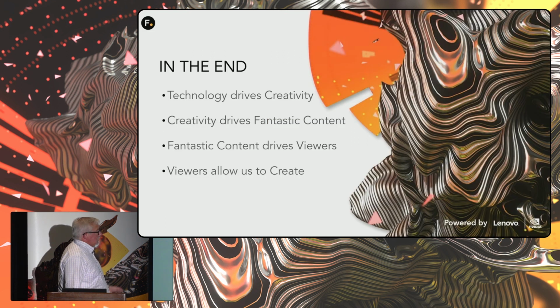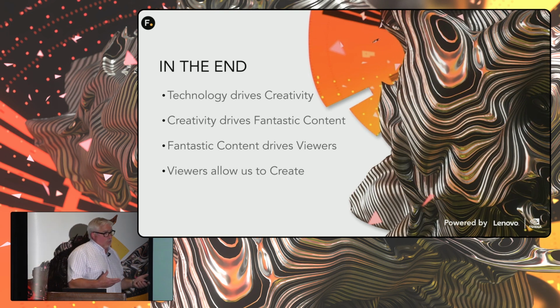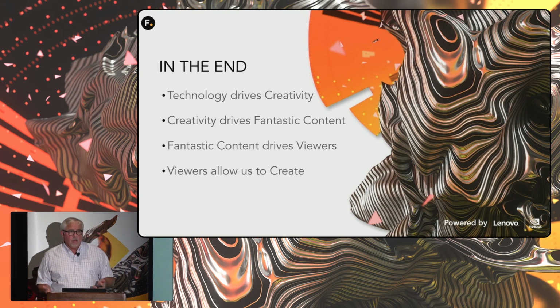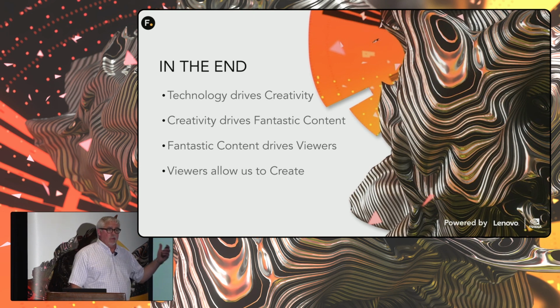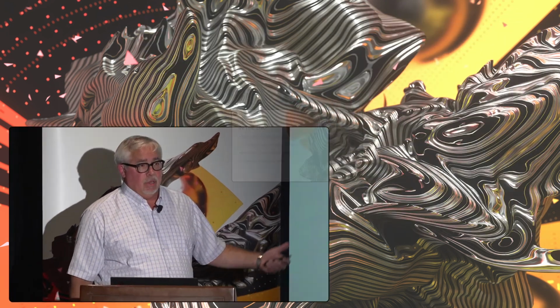So what this really does, and the way that Nice Shoes does it along with the no walls approach, is the way we look at this from an engineering perspective and also from a company perspective. Technology drives creativity. Creativity drives fantastic content. And you can read the rest. It's really a full circle. The better tools we give artists, the simpler we make our lives. The way we don't spend money on unnecessary resources allows us to create better content. And it's really about that.